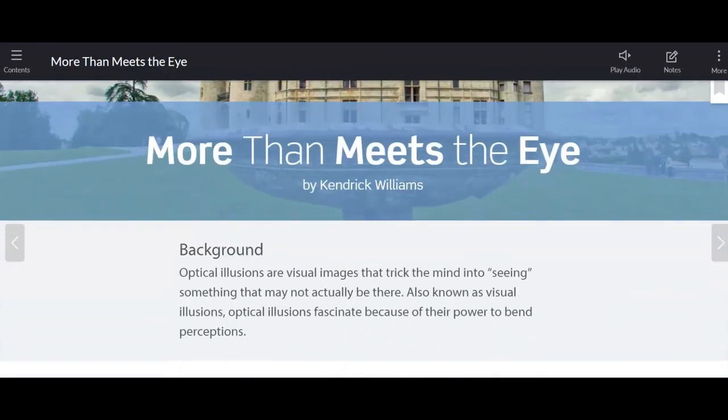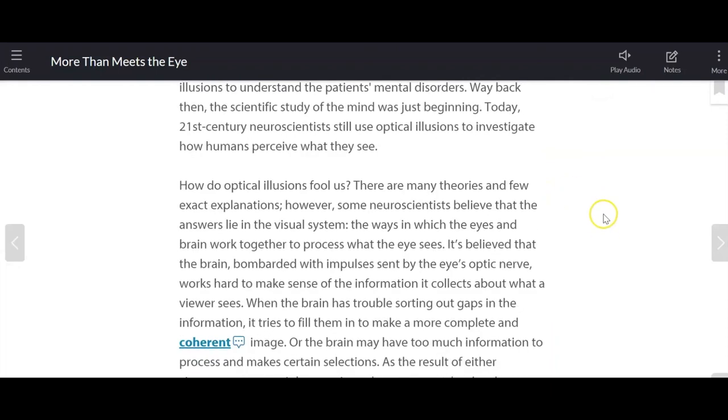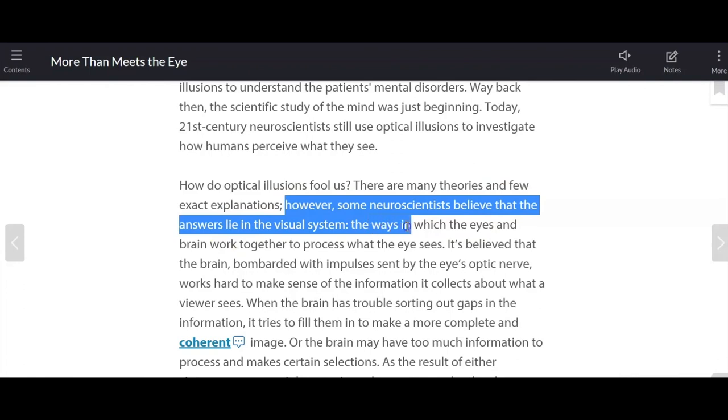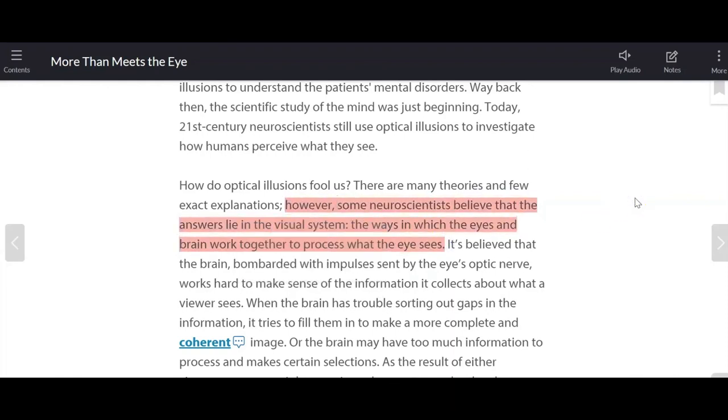So as I scroll back to the top, I'm going to skim through and I'm going to look for anywhere where it discusses how the brain is affected by the optical illusion and what the brain does to process that illusion. The first time I noticed that there's evidence of that is in the third paragraph here, where it says, some neuroscientists believe that the answers lie in the visual system, the ways in which the eyes and brain work together to process what the eye sees. That's my first piece of evidence that optical illusions have something to do with how the brain is working to perceive the image.